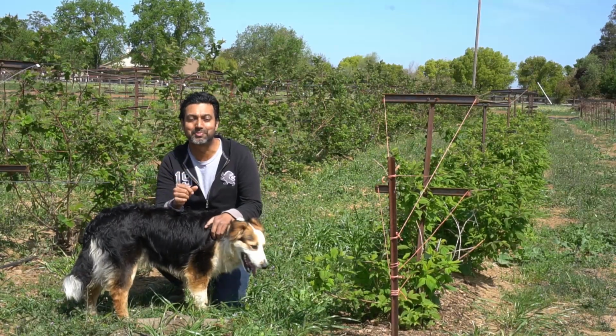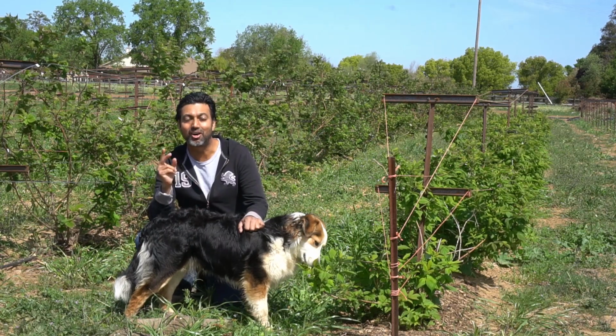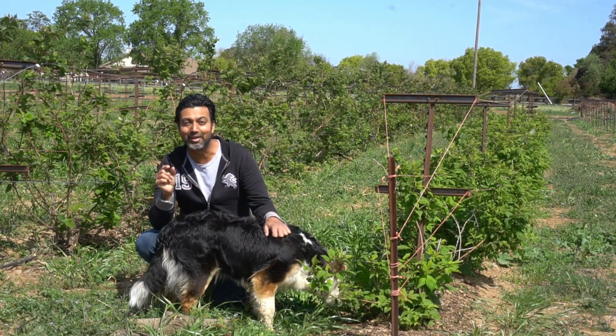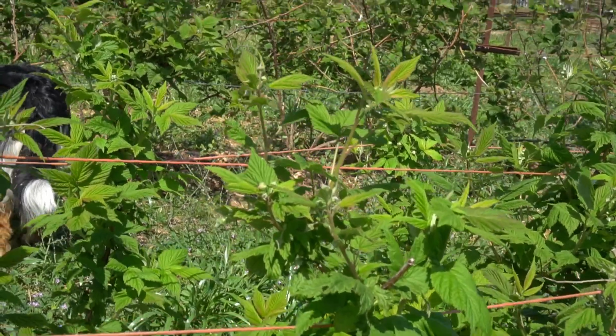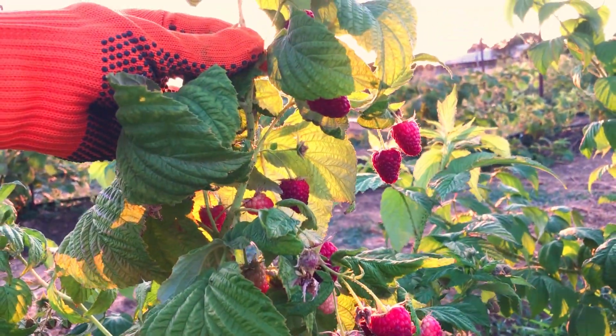Next up we have raspberries, and we have 5 different varieties of raspberries. We have Nantahalas, Encore, Baba Red, Polka Red and Yellow End. And yellow ends look yellow or golden, and they're absolutely delicious when ripe. These raspberries are starting to produce as well. And last year we also got quite a bit of raspberries.